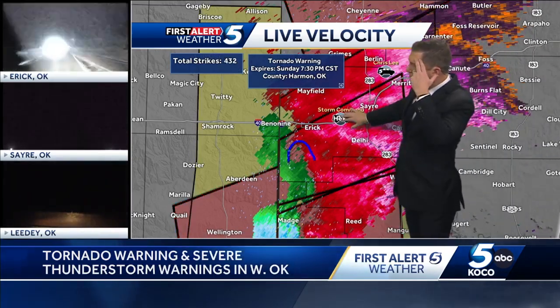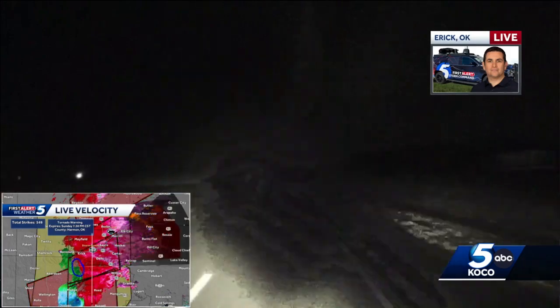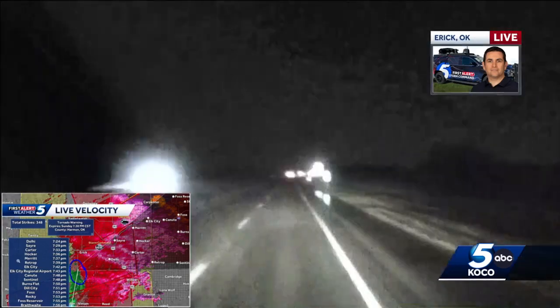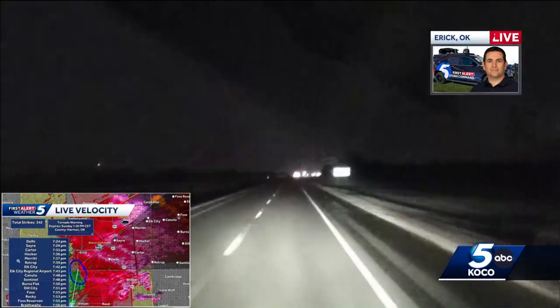Let me check in with Michael right now. He's watching another couplet that is going to be south of Eric. If you're watching in Elk City, this storm is headed in your direction. Let's go out to Michael right now. Michael, give us an update on what you're seeing. Yeah, this one is not as strong as far as the couplet and the inflow notch as the one down south, certainly. But we just had a wind gust, check this out, of 78 miles per hour just south of us, southeast of Eric. That was just moments ago.